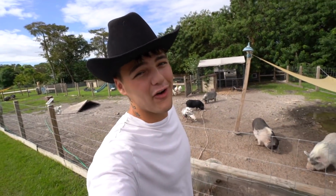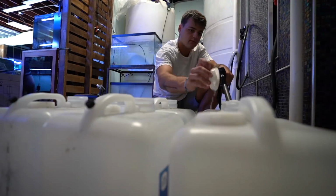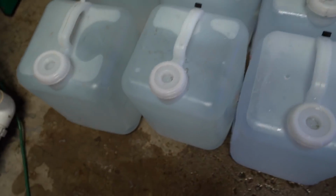And just like that, the farm is fed. It's like I'm pumping gas, but it's water. Every single jug is now filled. 5, 10, 15, 20, 25, 30. 30 gallons of RO water.